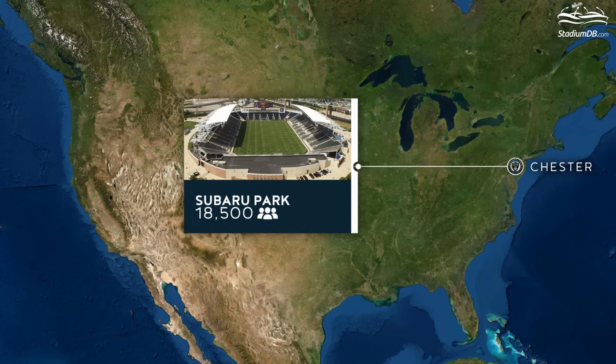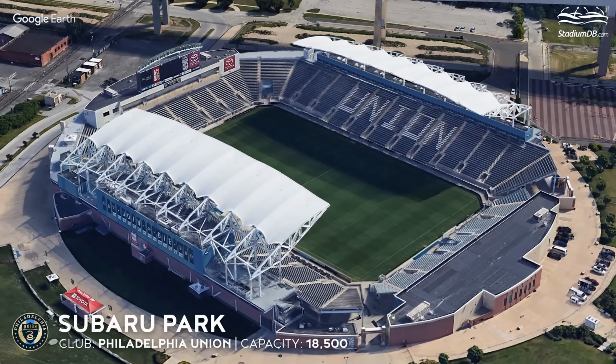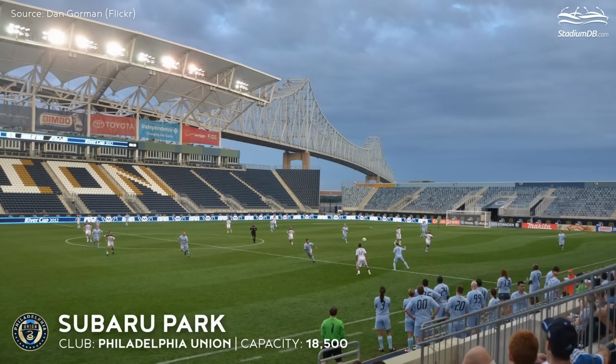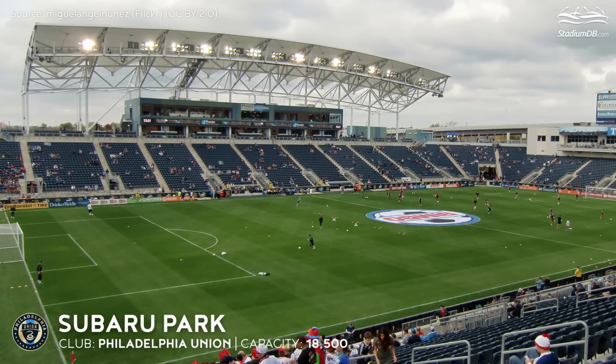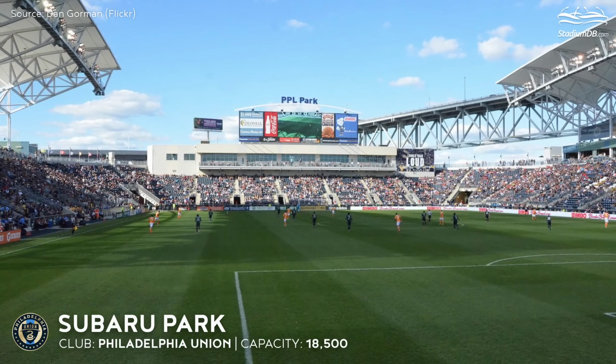Subaru Park, capacity 18,500, Philadelphia Union. It offers a stunning view of the Commodore Barry Bridge. The 10-year-old stadium remains one of the classic MLS venues with partial stand coverage. Finished in brick and stone, the stadium offers 30 luxury boxes along the pitch.